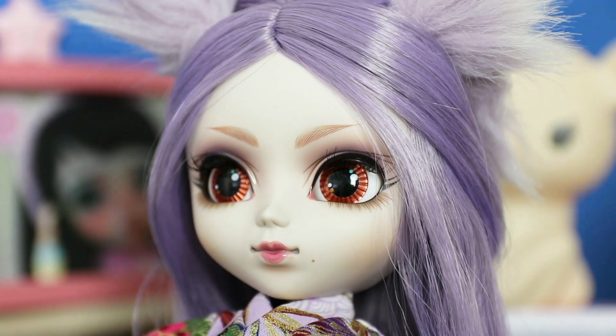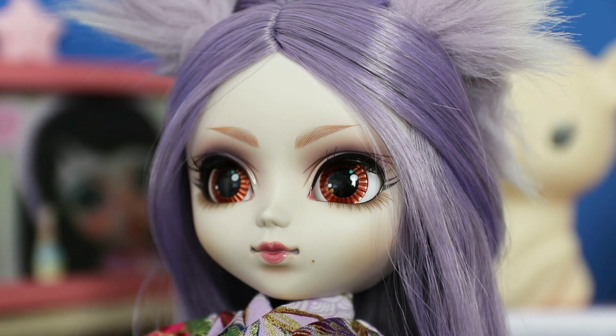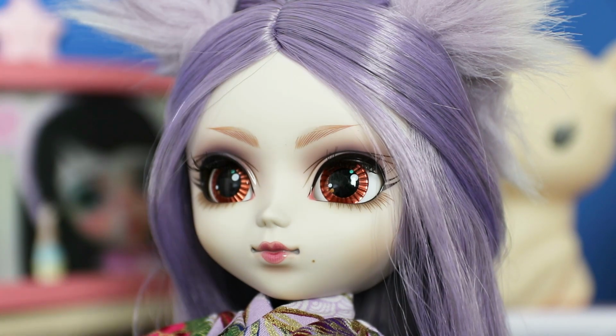I have also never seen a beauty mark on a Pullip before, but as you can see, Pullip Kumiho has one and it is a nice little touch. And she also has a rosy brownish contour on her chin and on her cheeks, which looks quite nice considering that her overall skin tone is a little grayish and ghostly.